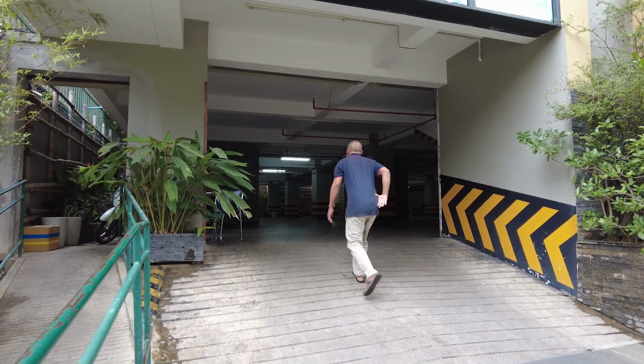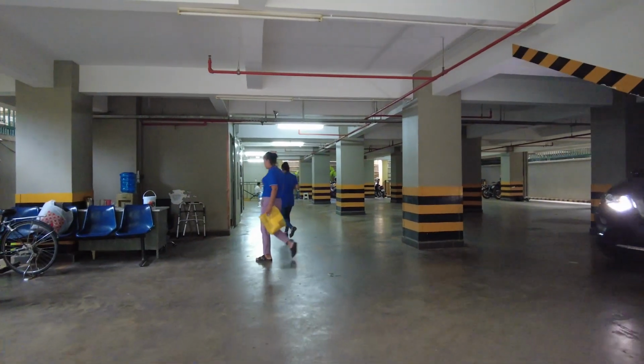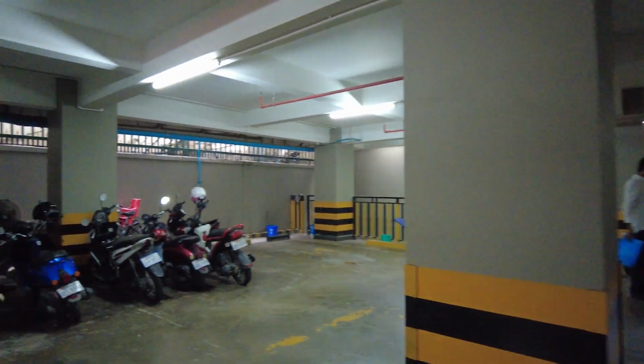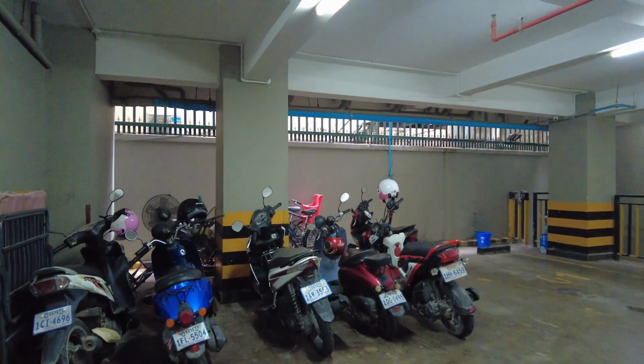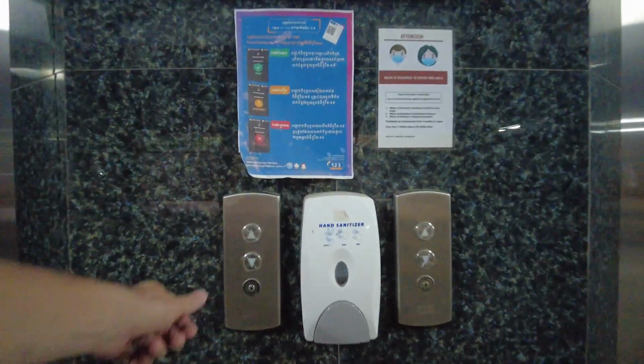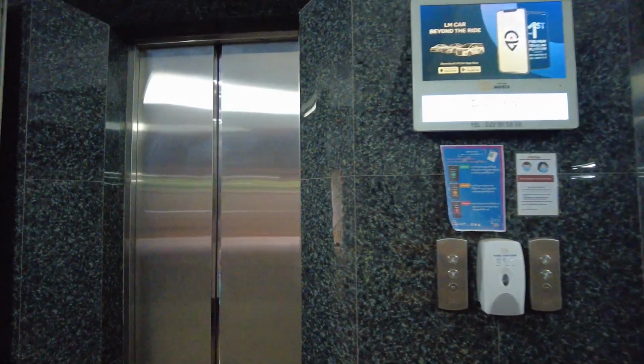This is the parking garage. And we got cars coming through. I park my bike right here. Top-notch security, 24/7. Double elevators. Let's head up to my apartment.